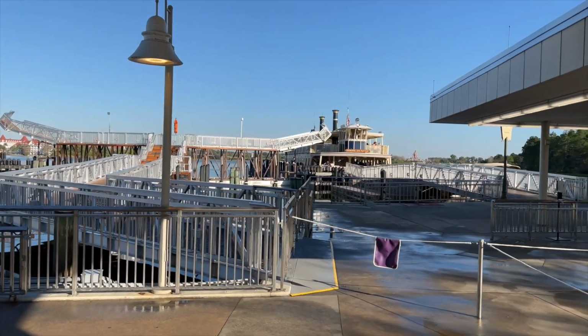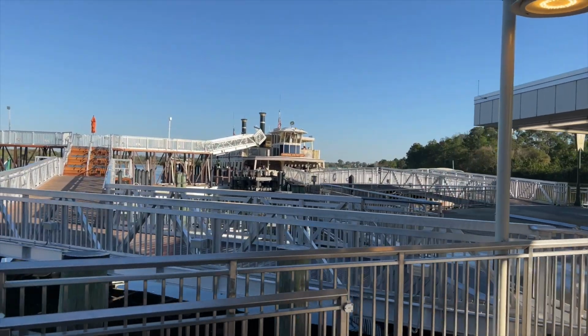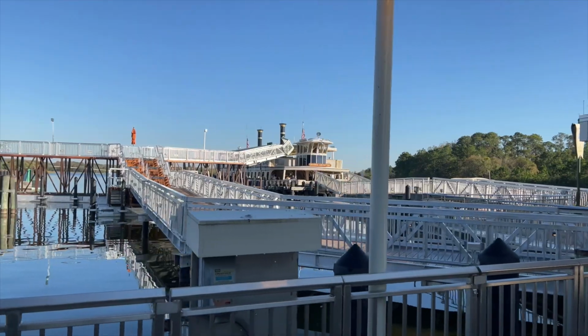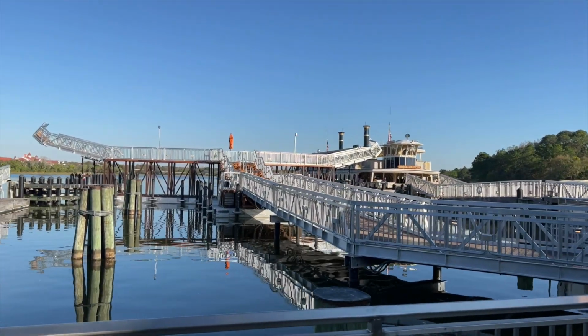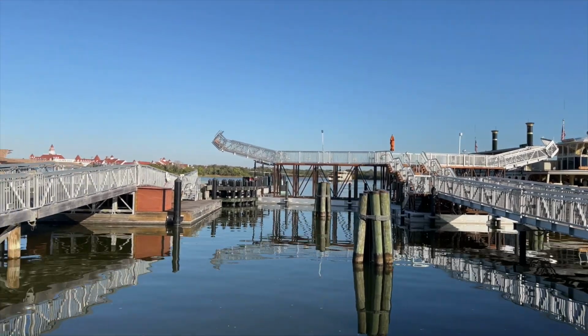The ferry boat ride between TTC and Magic Kingdom takes about 10 minutes with departure, travel across Seven Seas Lagoon, and docking. During busy times, you'll need to factor in waits on the dock as well. Expect about 10 to 12 minutes between boats.